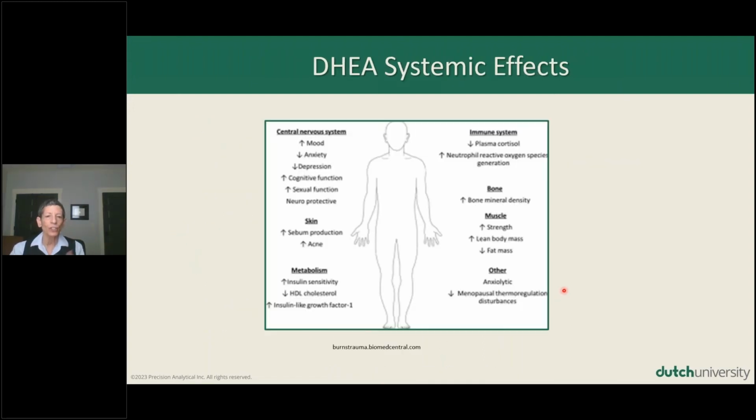And for those of us who like pictures, I'm sorry, this is a bit fuzzy, you can see all of the systemic effects DHEA has. In fact, you get increased sebum production, increased acne, and oily skin if you give somebody too much. But it's got a lot of other important effects. It's an anti-inflammatory, and in lupus, they tend to give this in much higher doses.